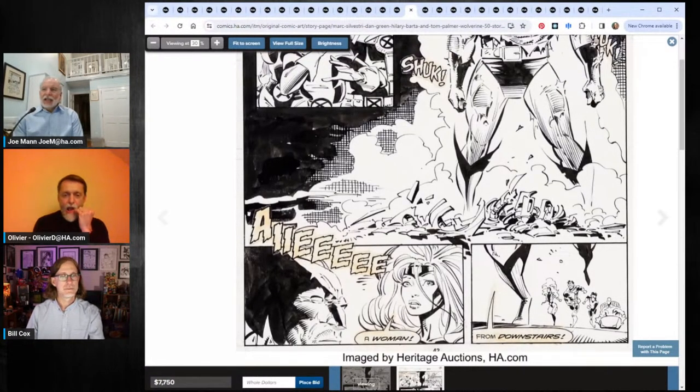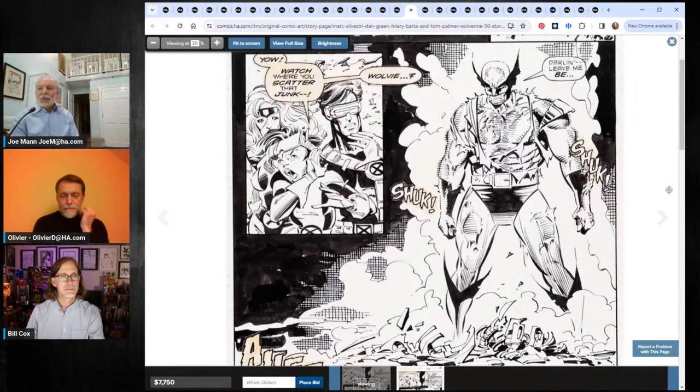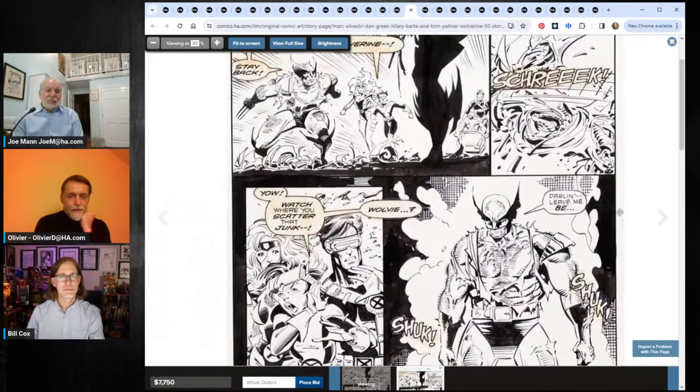Jean, Scott, and Jubilee look on, in a pretty intense issue where Logan, exploring his past, discovers the location of his memory implants where they were created during the Weapon X project. It's the era I love the most in probably US comics, because I was a little bit older and I understood a little bit more. And I really love Silvestri.